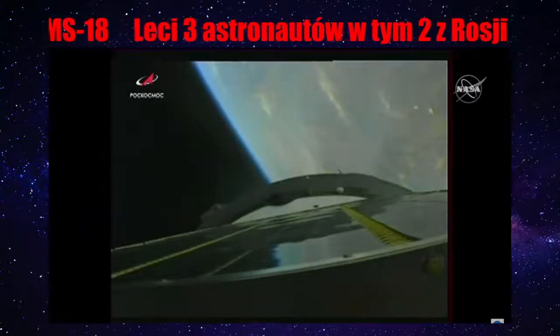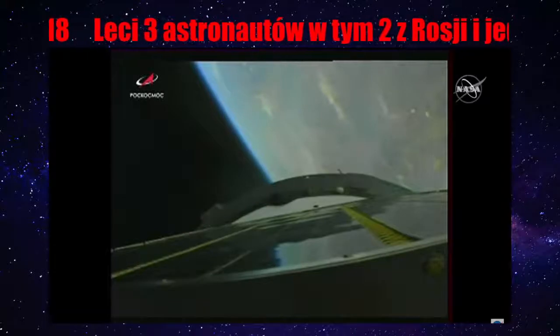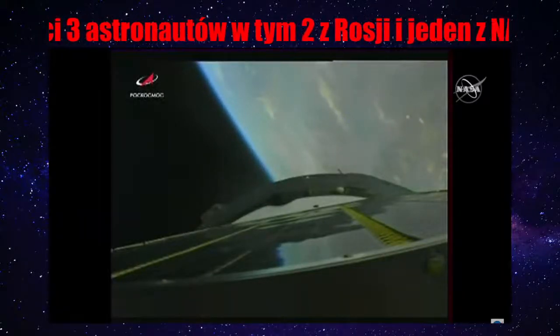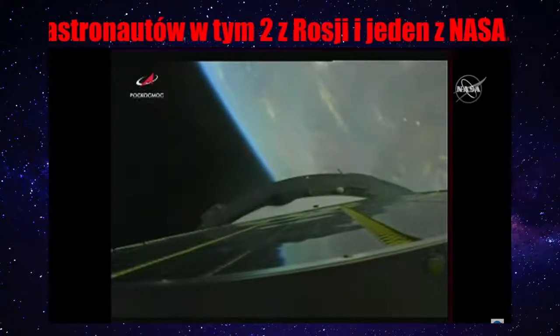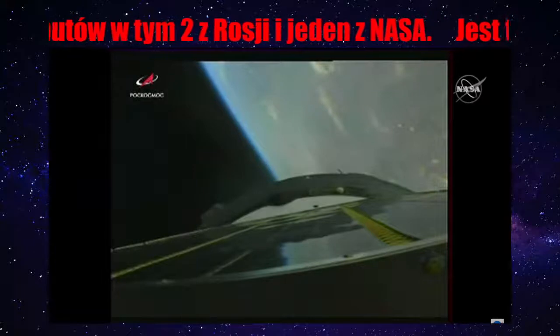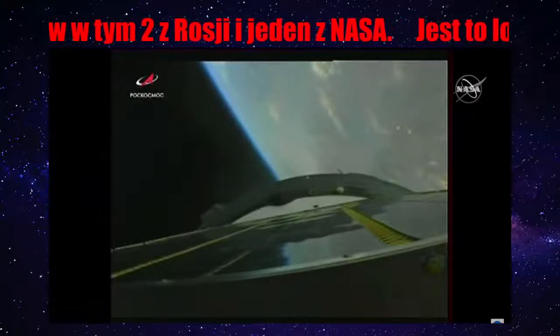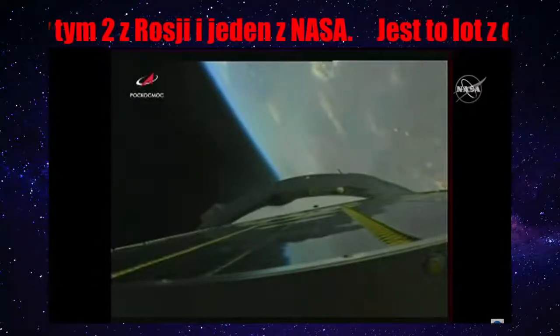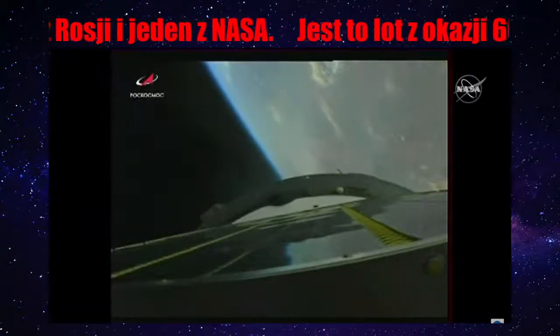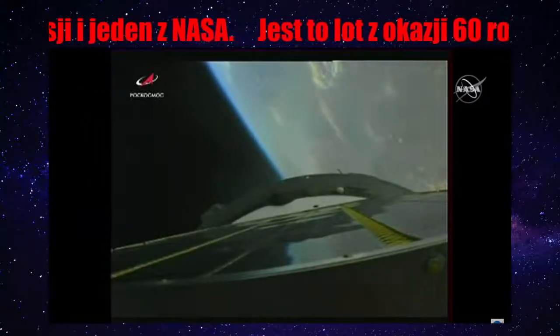Soyuz now being propelled by the single engine of the third stage, providing about 67,000 pounds of thrust. This is going to continue to burn for about 4 minutes. It's going to shut down at 8 minutes and 46 seconds into flight. Into the flight, the third stage is functioning nominally. Everything is good on board. Copy, Kazbek.